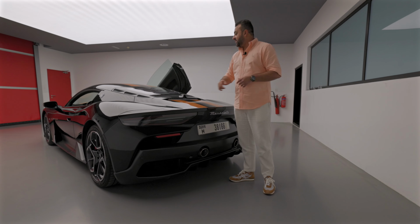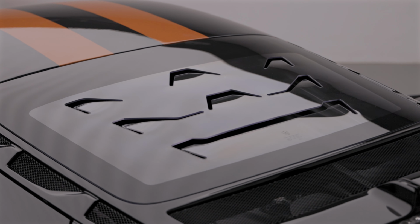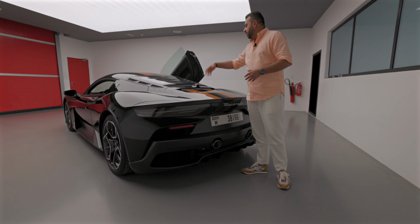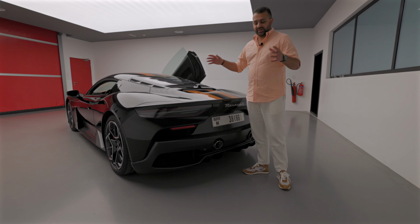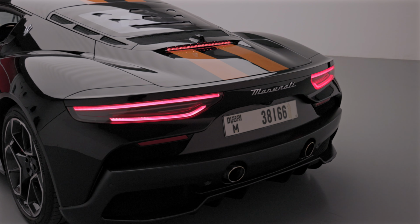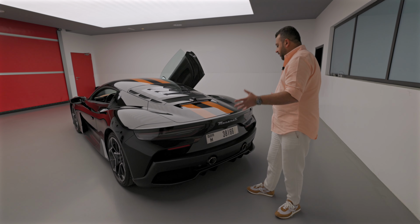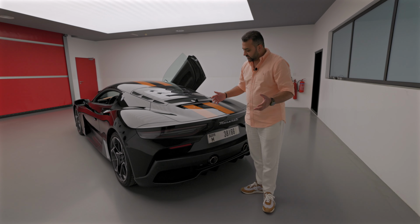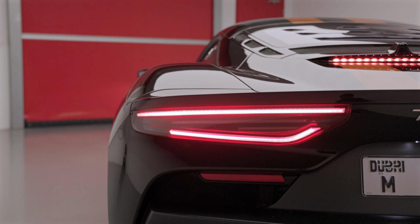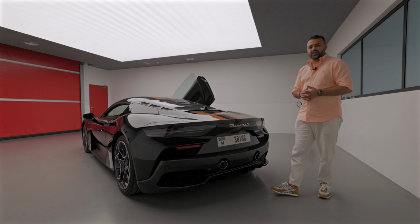Another tidbit that you can see is the Trident logo on the Lexan cover. Obviously this raises up to reveal the engine, which is made beautifully and is the brand new engine from Maserati. The rear also, as you can see, is very minimalistic without any wings, aero or any big gaping holes. You can see the rear tail light is inspired by the Maserati Gran Turismo. So all in all, a very good looking vehicle.